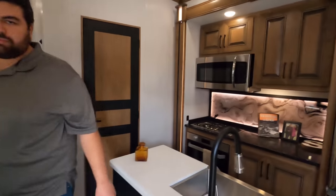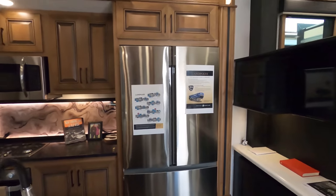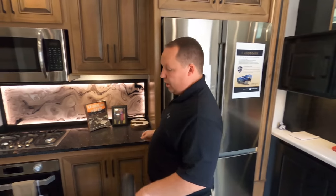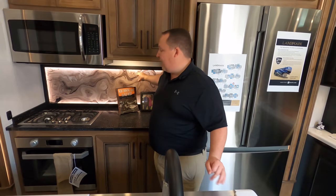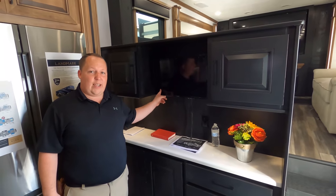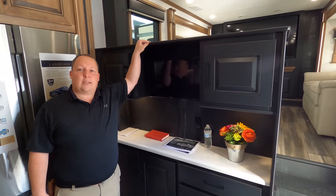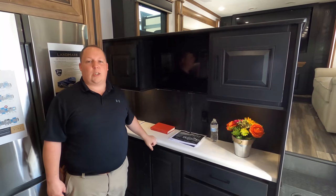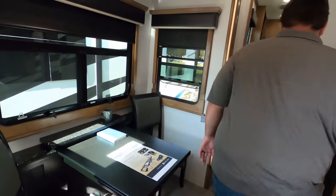Let me give you number two. I do love this kitchen area. I normally don't like the two-tone colors in here, but I think it looks nice. I think that backsplash looks nice, and I think it's smart to put a TV right there. With the separation of the living room and the kitchen, somebody can watch a TV right there. So I think that's pretty cool. So that's two, and then three.